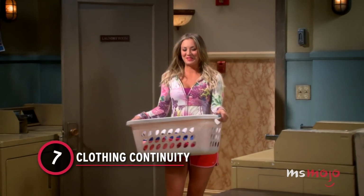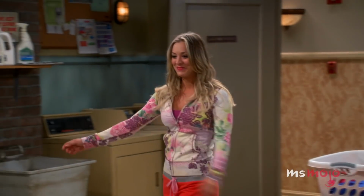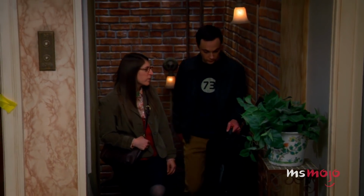Number 7. Clothing continuity. Given that the laundry room scenes are focused on dialogue and the action taking place, we could easily assume that the clothes the characters are washing would be just random items from their respective wardrobes.